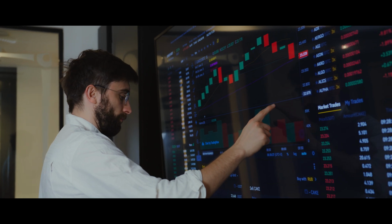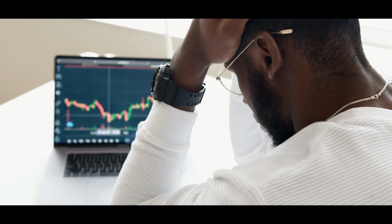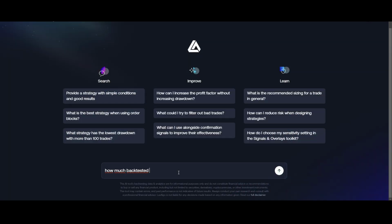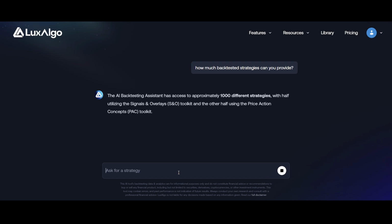Are you tired of spending hours searching for the perfect trading strategy only to end up overwhelmed with options that just don't deliver? What if I told you there's an AI tool designed exclusively for LuxAlgo Premium indicators that does all the heavy lifting for you? Imagine finding a tested strategy in seconds, tailored to your needs.